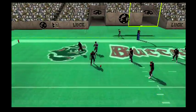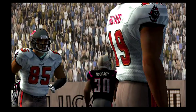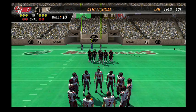Goes to the end zone, drops the interception. Because of that dropped would-be interception, they can still kick a field goal. You can't miss chances like that to steal points away.